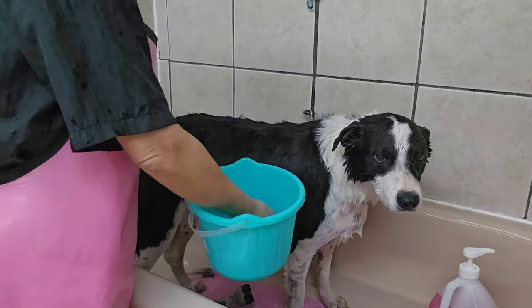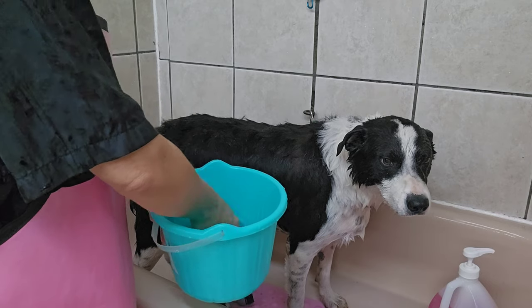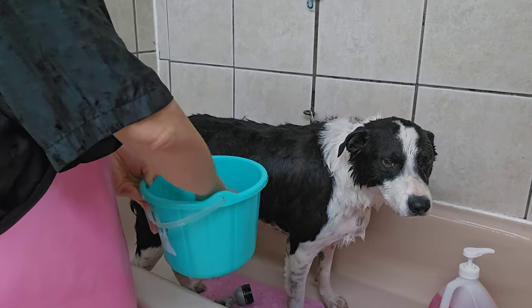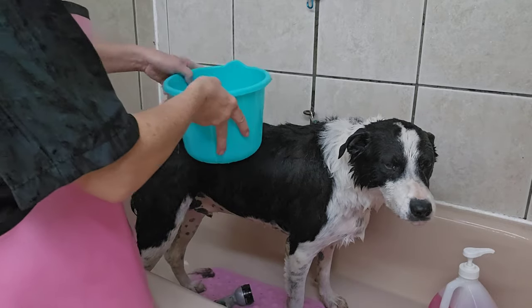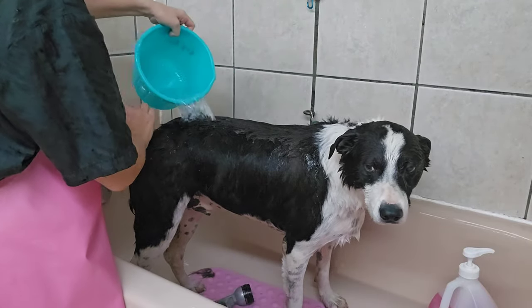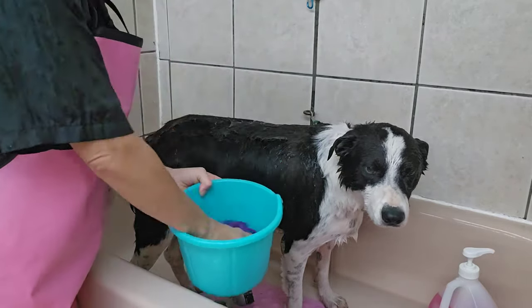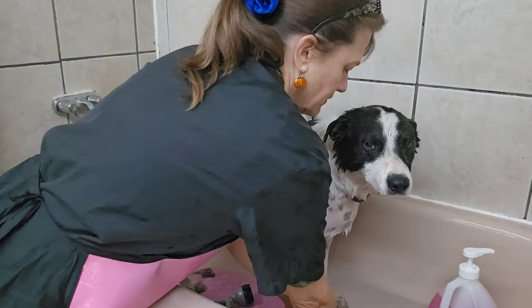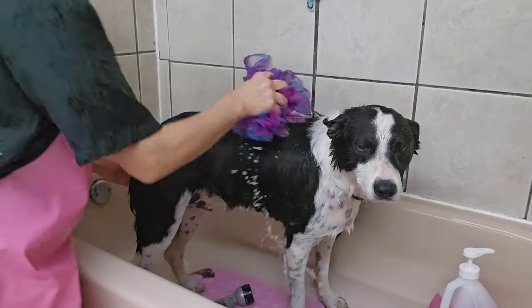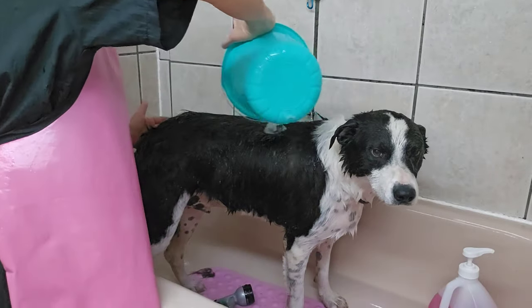All right, I got my bucket here. I'm just diluting some conditioner. I'm gonna pour this over him. It's really concentrated, so I mean, the shampoo, I don't always mix. I hardly ever mix, but the conditioner I do sometimes, especially with bigger dogs, just so I can pour it over them. Get it under his chest. Get it on his tail. He doesn't really have any hair on his tail, but, you know, he has skin.